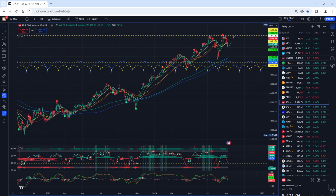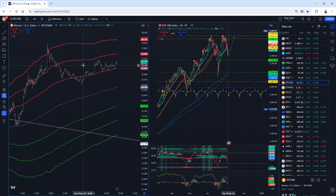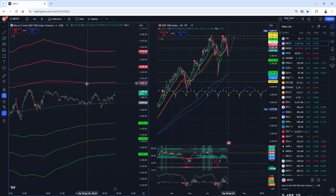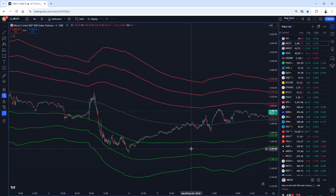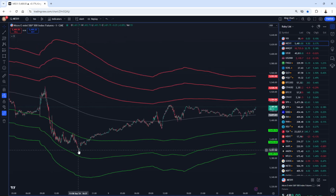All right, so let's go to SPX, and also I just want to show the zones. Bitcoin is in the sell zone, Ethereum is in the sell zone, and then MES is here. You can see we had a massive bounce. If I show you this indicator for a bit, you can see we were in the buy zone on Friday. Nice dump in the buy zone, and now we are going towards the sell zone. So very nice to trade.